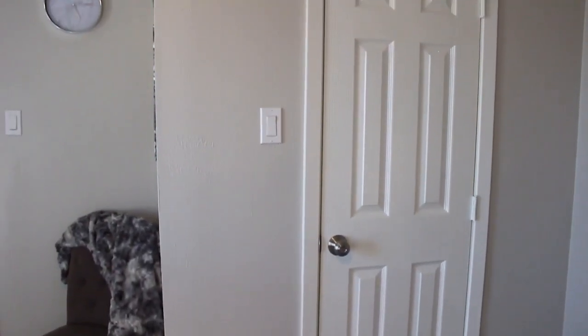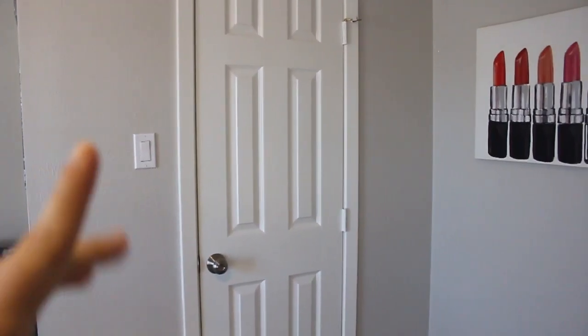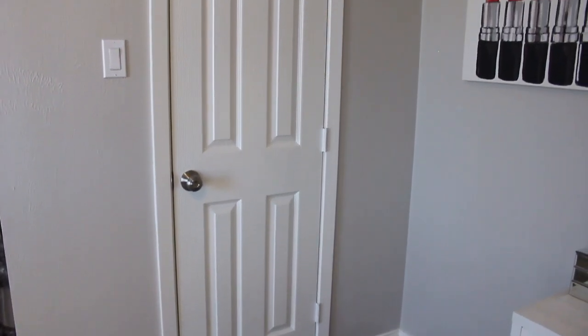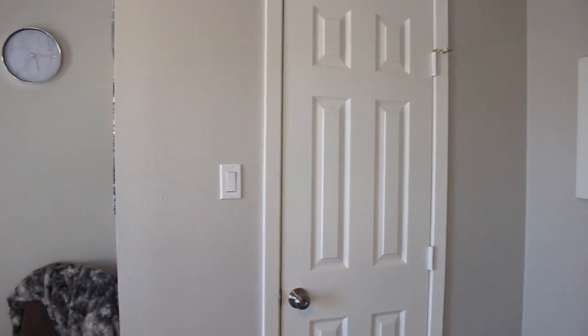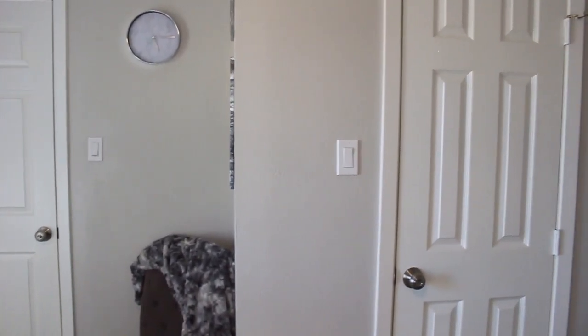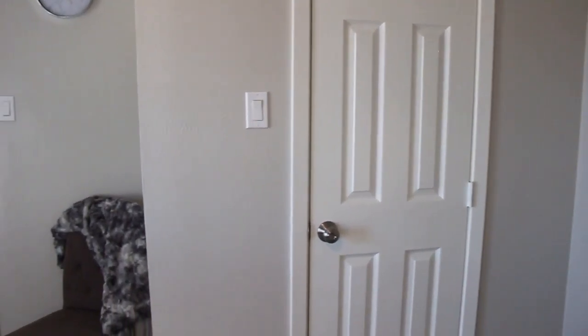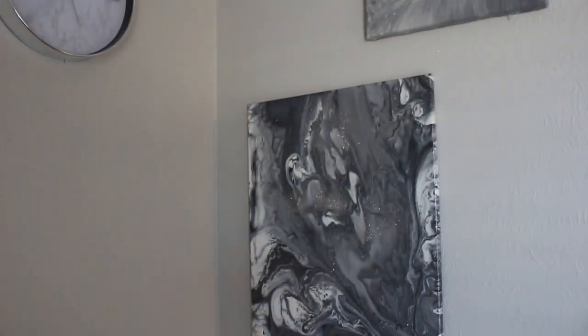Over here is a closet. So we actually converted this whole back area to a fourth bedroom. This was all open. It was just a random little nook. And so we closed it off, made a closet to make sure it could be listed as a room when we go to sell the house. We obviously put this whole paneling in, and we added a fan and ventilation and all that good stuff. But that's boring. Let's get back to the decor.